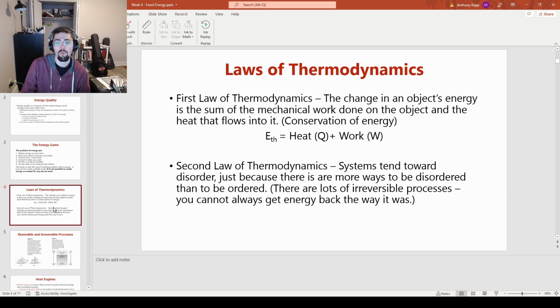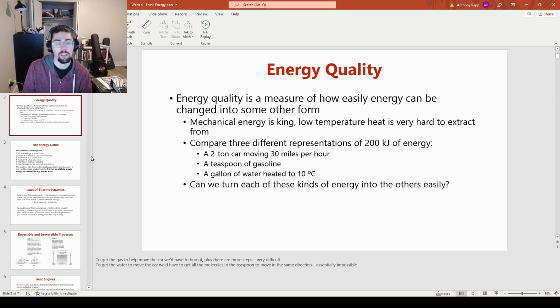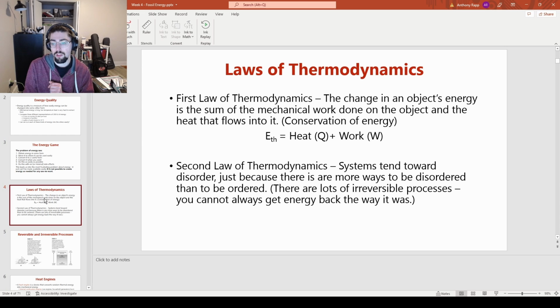So if I wanted to, for example, slow down this 2-ton car, that energy is going to have to go somewhere. I can't just get rid of it, right? When the brakes are applied to this car, there's friction, there's wearing on the brake pads, there's heat, there's sound, there's all of those features, and that's really where the energy is going. It's starting from one form, transforming into another. So that's all that the first law of thermodynamics is really trying to say.